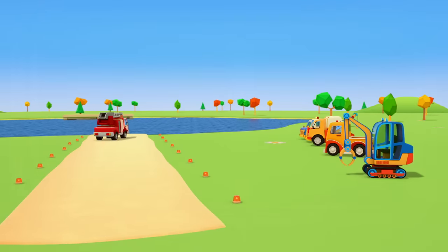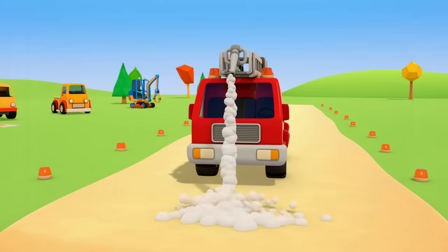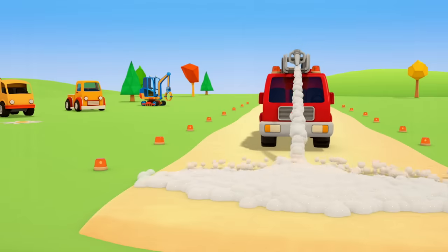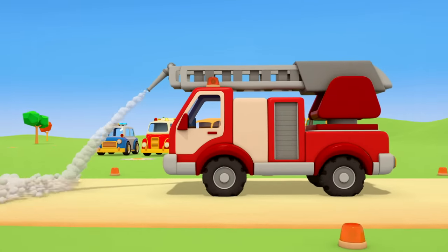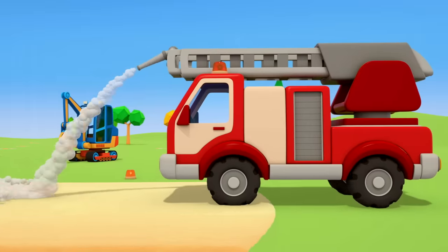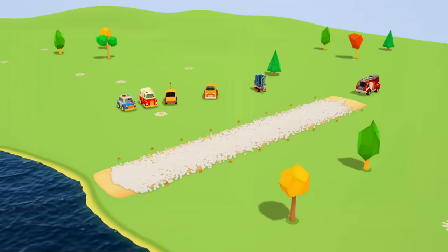Now the fire truck will pour foam on the road. It needs to do that to prevent a fire. An emergency landing might make the plane catch fire. So much foam! All ready!